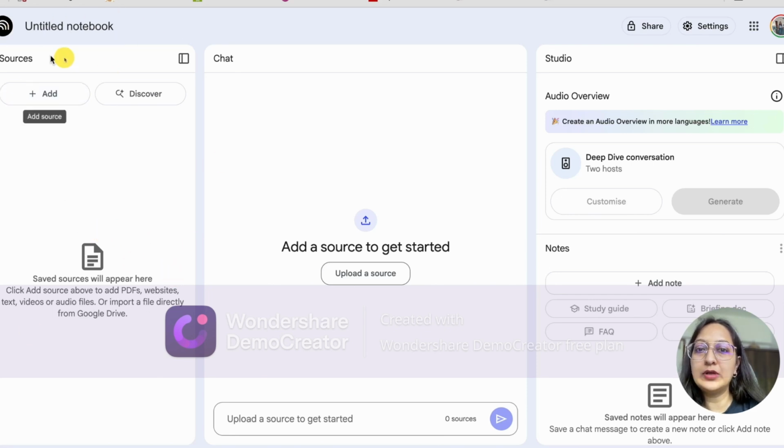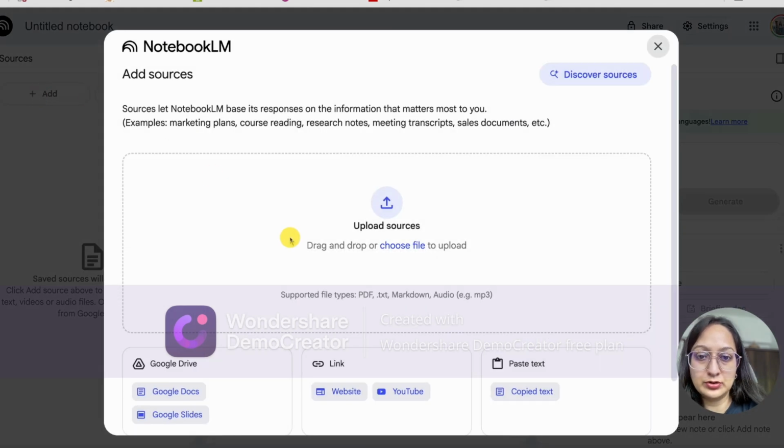Here, once you land on your notebook, you can see there are mainly 3 different sub windows within Notebook LM. One is for the sources that you're going to add, then in the middle there's the chat window, and then there's the Notebook LM Studio. So we're going to see each of these one by one. First of all, let's add some sources into the notebook.